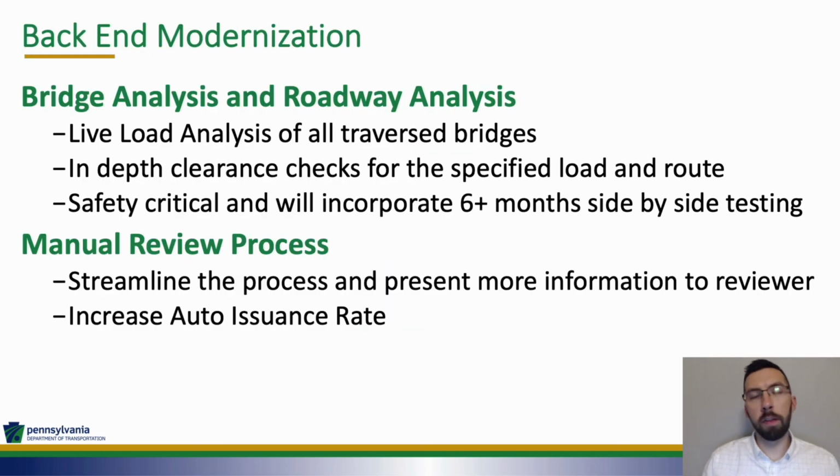So with the completion of the front-end carrier web application, we have shifted to some of the back-end modernization, not only the analyses process, but also the system that's used by PennDOT users. One of the key things here are the bridge analysis and roadway analysis. This is the more in-depth analysis of a submitted route that makes sure that it is truly safe, not only for the citizens, but also the infrastructure.